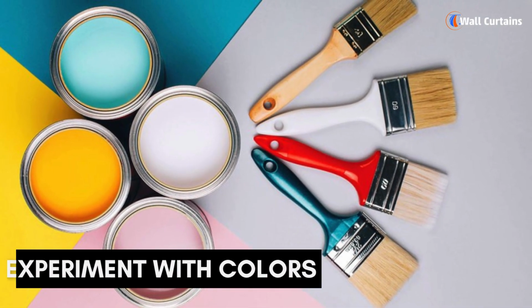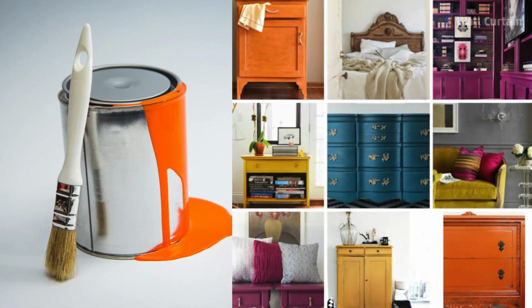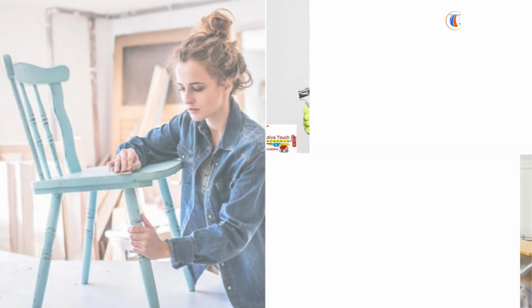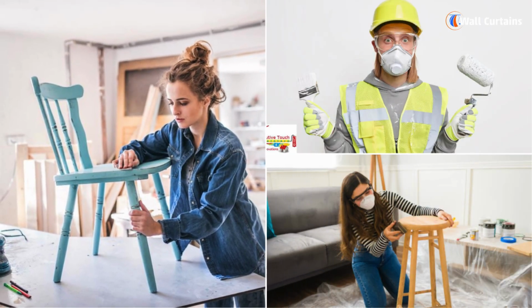Experiment with colors. Don't be afraid to try bold colors or unique finishes. It's your chance to express your creativity. Safety first. Always work in a well-ventilated area and wear protective gear when handling chemicals or sanding.